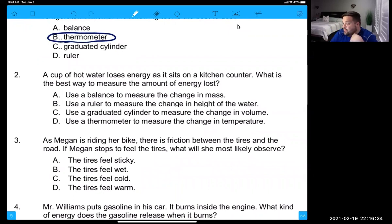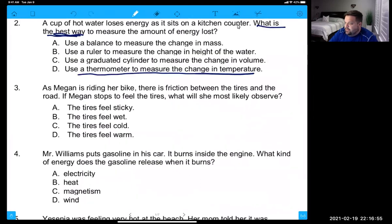Okay, so number two, remember there was a cup of hot water. It loses energy as it sits on the counter. The best way, make sure you read the best way. That means these are all ways, right? Of course, I don't think really any of them are. You got to use that thermometer again to measure the change in temperature. You got to know what those tools are for this test. All right, do number three.